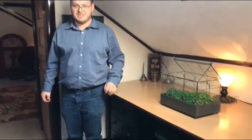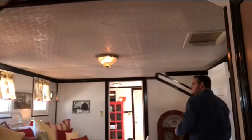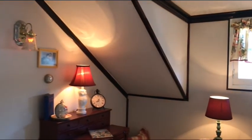So, we have this little study area, maybe do some quilting here, any kind of craft space that you may need. Again, lots of natural light. There is a bathroom right here to the left. Again, with a clawfoot tub. And then a large bedroom. Very, very cool style to this room. Has a nice warm feel to it.